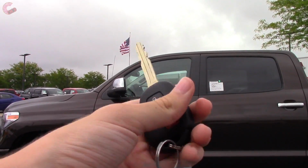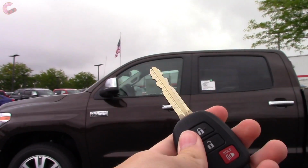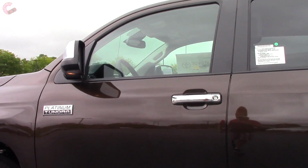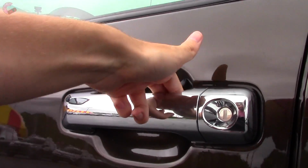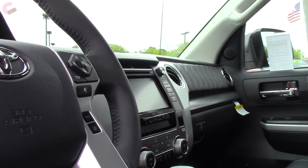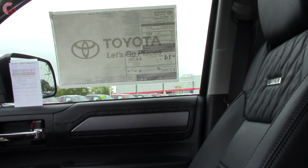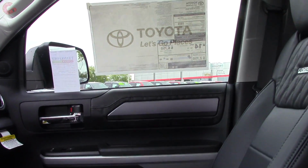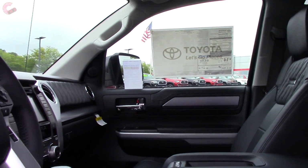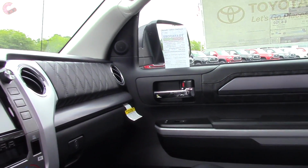So on the Tundra, keyless entry is standard equipment, though smart entry continues to be unavailable on any trim. So first, looking inside the 2019 Tundra, you won't notice any changes from last year. That means you continue to find a slightly dated but still luxurious cabin, especially here on the top of the line Limited. Now, as far as your materials and colors, there are several to choose from.